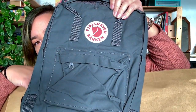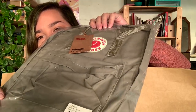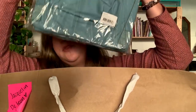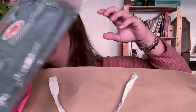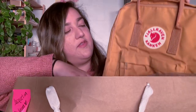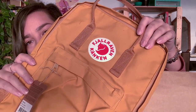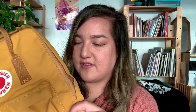Dark gray, can't see it out, but this is like a light gray. And then I got a blue. Grayish blue, this pink, which is, I actually have this backpack but larger, this yellow ochre, and I get to paint on those. I'm going to spend the weekend painting on these.